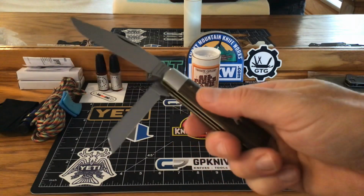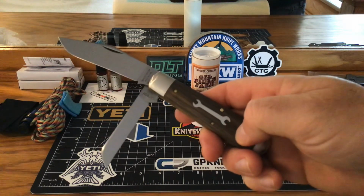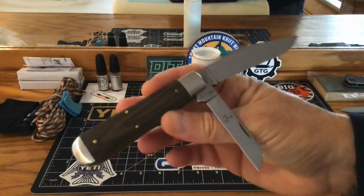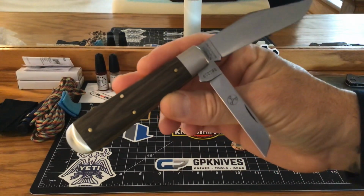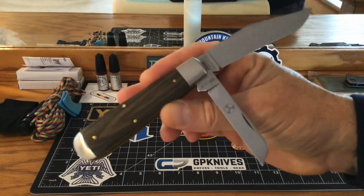Also, this is the first year they're doing the rent shield. That rent shield has never been done before on a GEC knife. The knife is just absolutely stunning. I just want to keep it to the camera for the time being. The knife is absolutely mind-blowing.